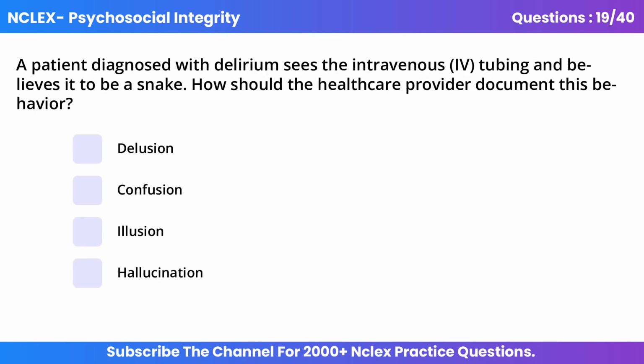Question 19. A patient diagnosed with delirium sees the intravenous IV tubing and believes it to be a snake. How should the healthcare provider document this behavior?